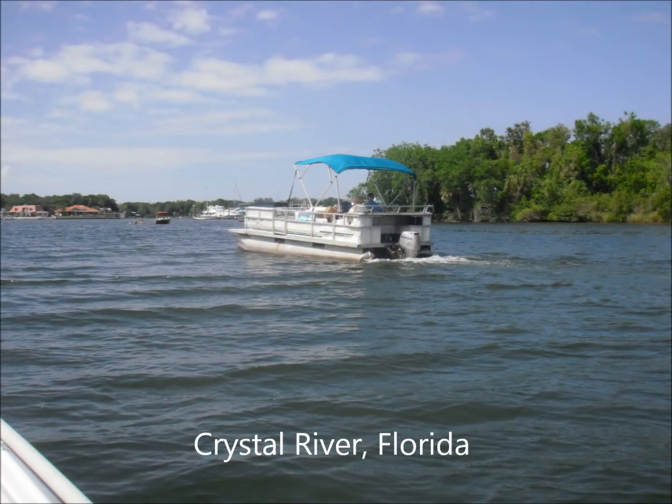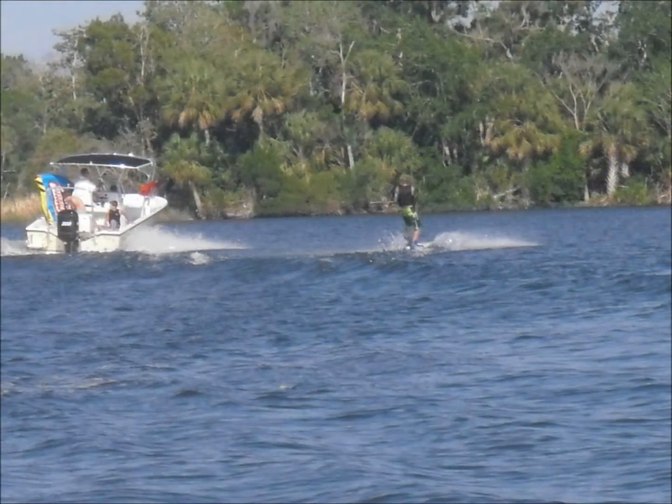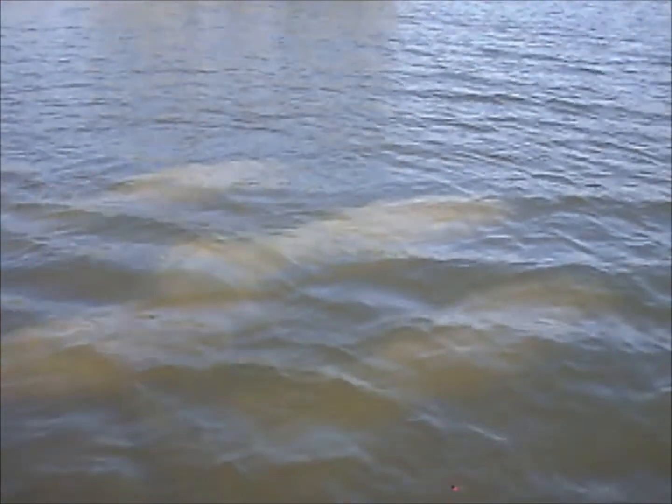about field awareness and why it's important, whether it be for your safety or the safety of the animal. Here, a skier is enjoying his time out on the water. This is something as a boater you need to be aware of.